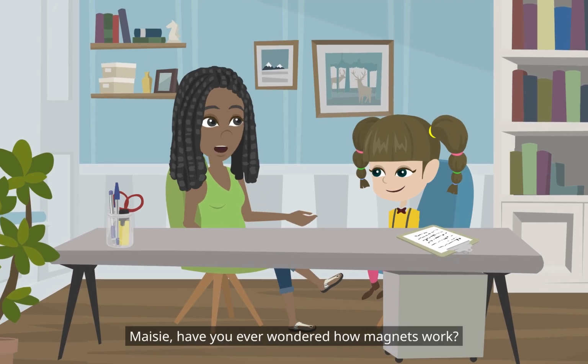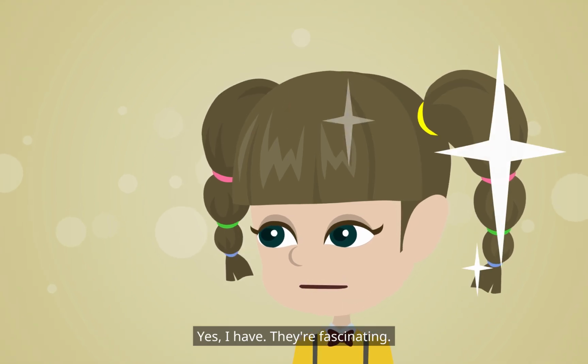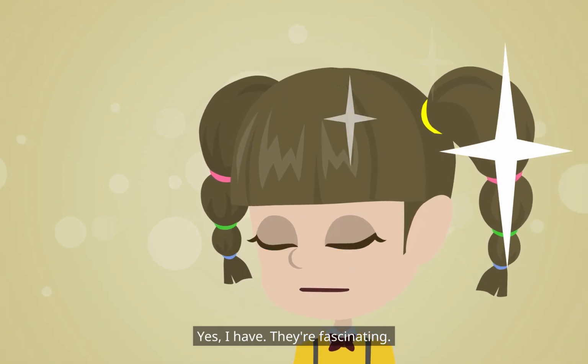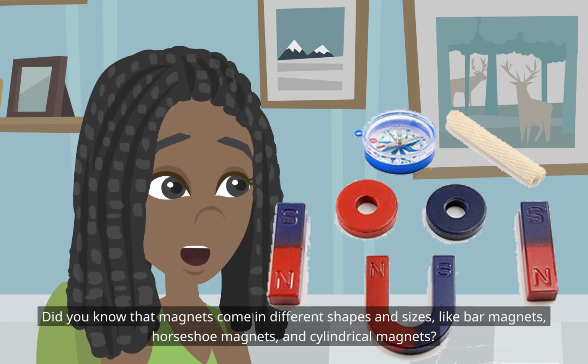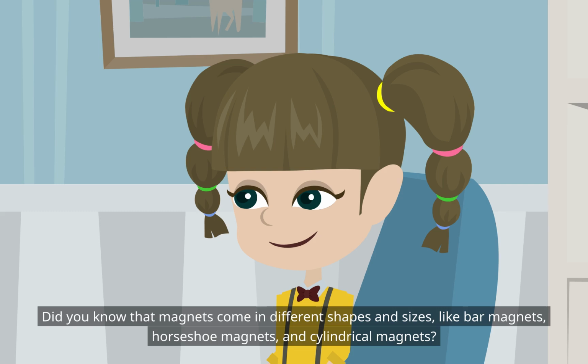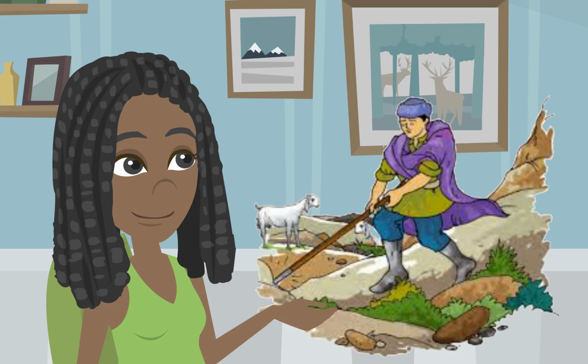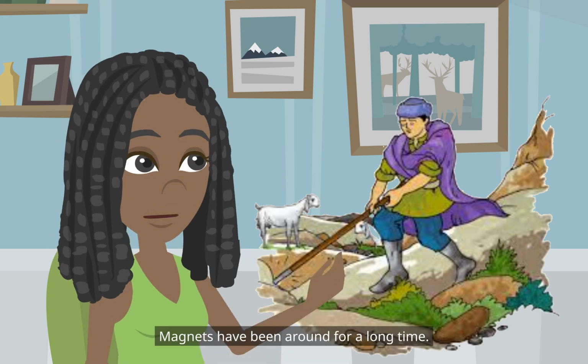Maisie, have you ever wondered how magnets work? Yes, I have. They're fascinating. Did you know that magnets come in different shapes and sizes, like bar magnets, horseshoe magnets, and cylindrical magnets? No, I didn't. That's interesting. Magnets have been around for a long time.